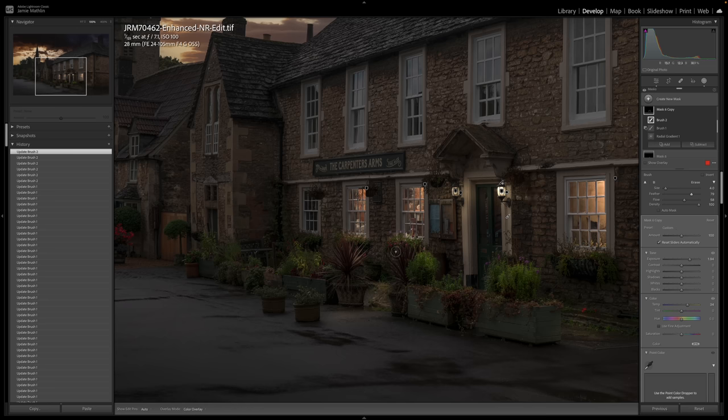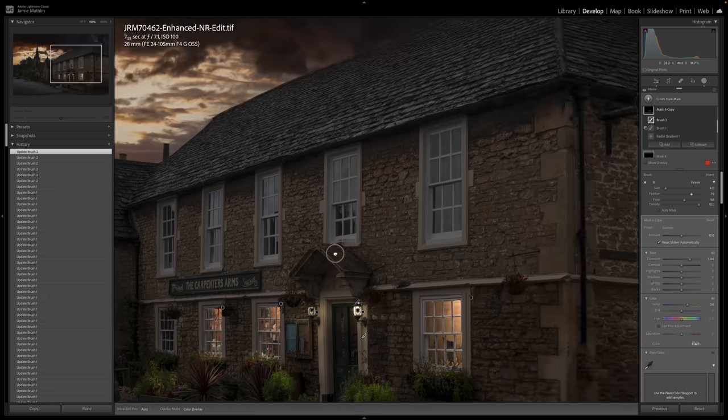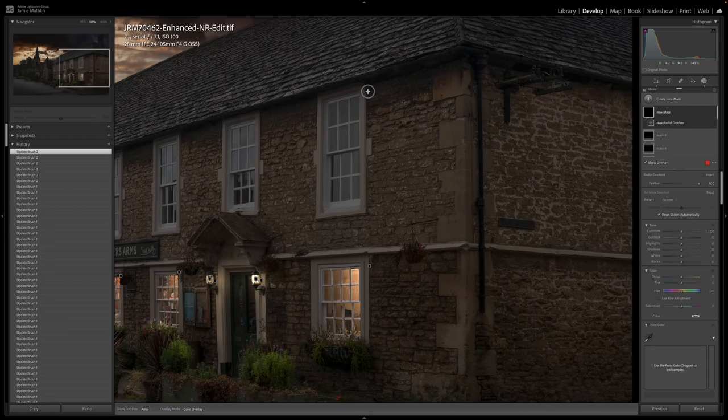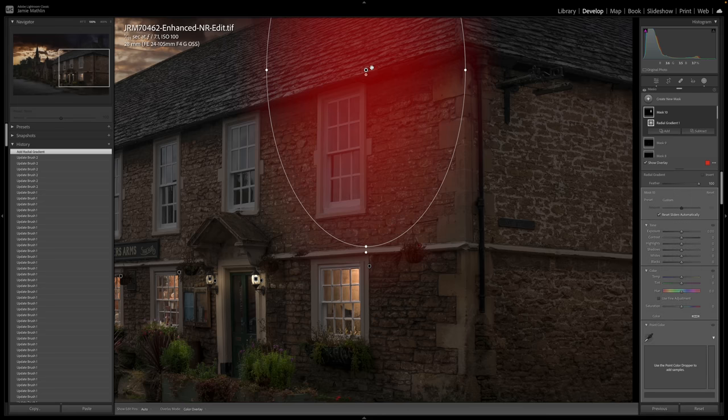Now I probably will do maybe another window here. I think just to make this work, this window here would look really good also being done. So I'm just going to create another radial gradient. I'll talk you through this one this time. So same thing, light's going to be just off to the side there. I think that's where we're going to be.